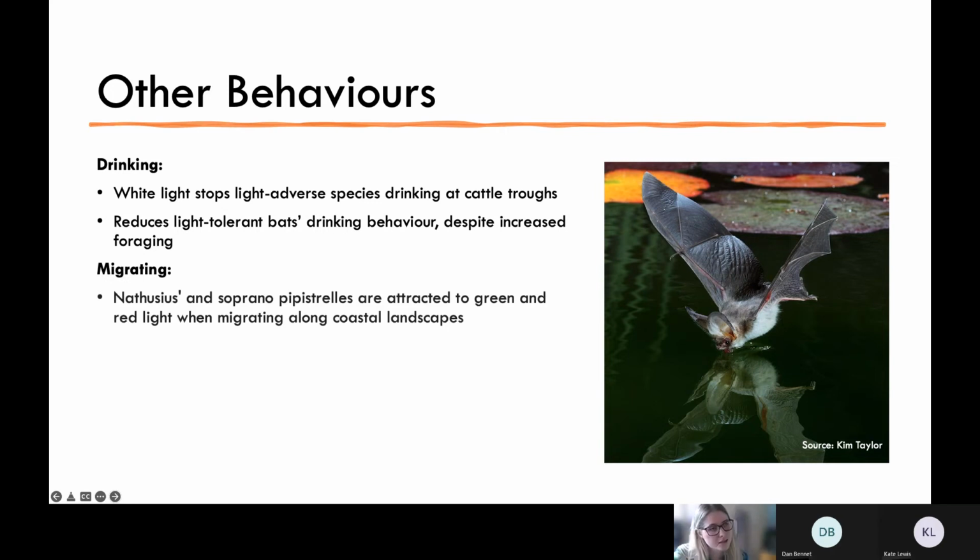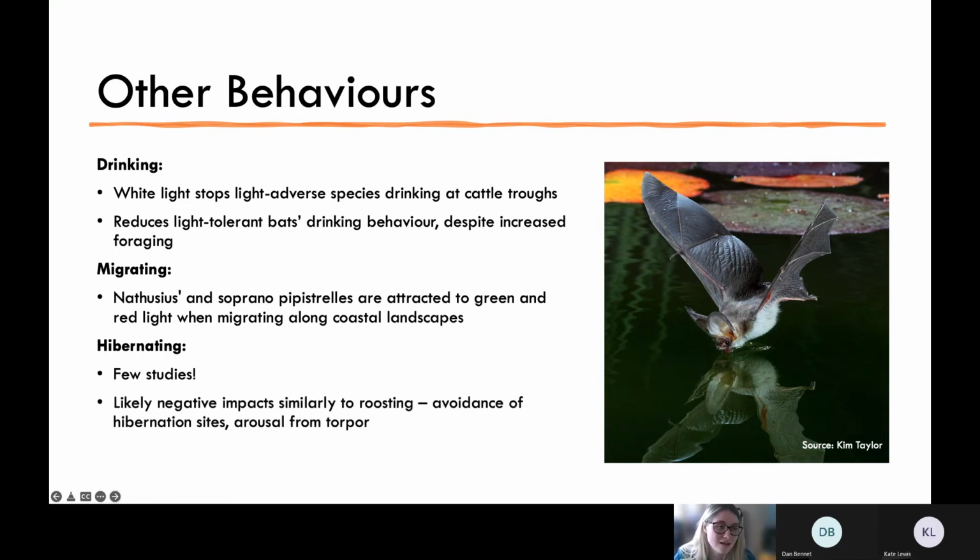Migration: Nathusius' and soprano pipistrelles have actually been found to be attracted to lights when migrating along coastal landscapes, which is quite different to a lot of the other behaviours, but it's something that's quite interesting and significant. If you've got offshore lights, it will disrupt their migration. And hibernation. There are very few studies, if any, on hibernation, but the negative impacts are likely similar to roosting, such as the avoidance of hibernation sites, and it could also lead to arousal from torpor for a lot of bats.